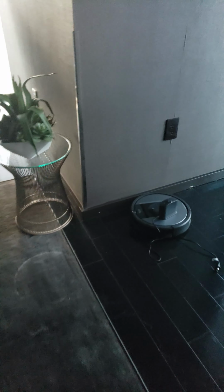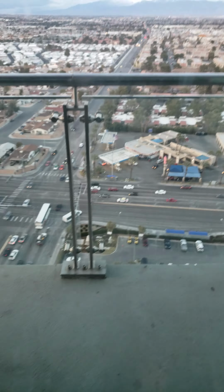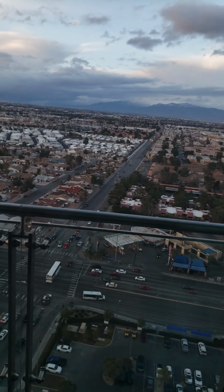A little fireplace. The couch with the TV. Fireplace is nice. Oh, they got a little iRobot. That is too cute. Here's the balcony and the view from the balcony.